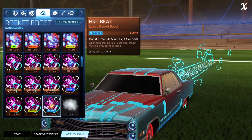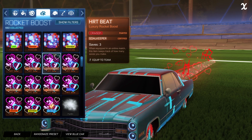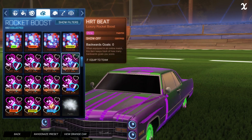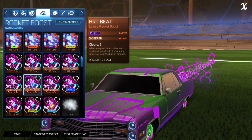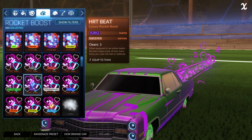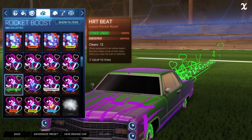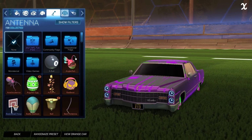So what I mean by that is if you want to do a crimson to match the primary color, you definitely can. If you want to do the accent color like I did, I would recommend sky blue, and same for the blue side. I chose a purple, again, matching with the accent color, but you can also do a forest green if you do want to match with that primary color. So yeah, no topper, no antenna, because they didn't give us any through Snoop Dogg.